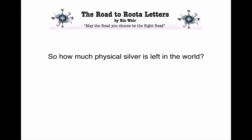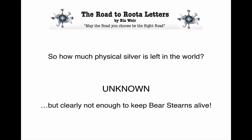So how much physical silver is left in the world now? Unknown. Nobody knows. But clearly not enough to keep Bear Stearns alive. That is just amazing stuff that you just heard. And this information needs to go all throughout the world for any silver investor, gold investor. Great stuff. And you heard it at the Road to Ruta.